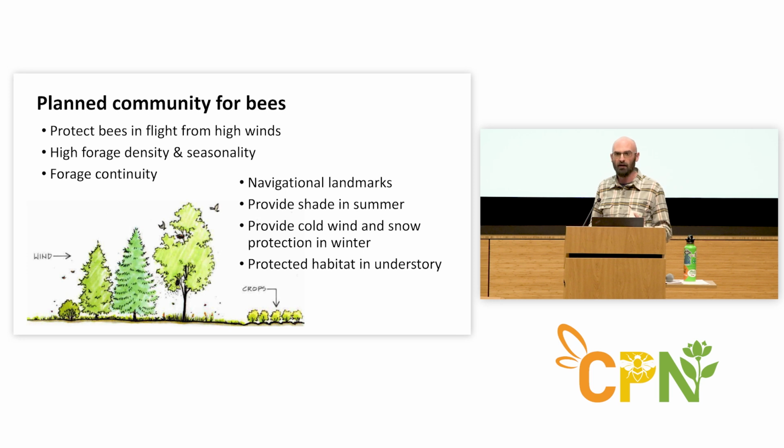If you want to have really a show-stopping, spring-blooming garden for pollinators, you can do that, but it's good to amend that with something else that might flower later in the season, which some trees can fill that role very well. And then also forage continuity. So it's not just the density of the forage resource, it is the continuity of it.